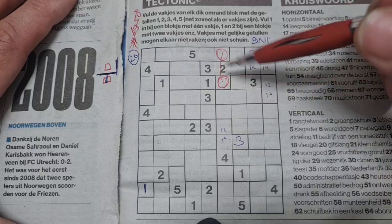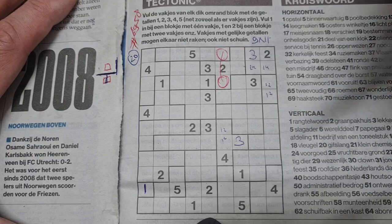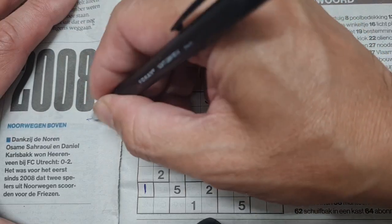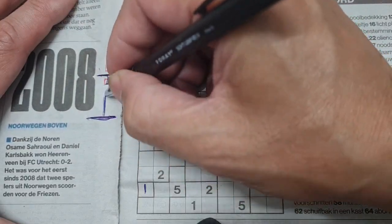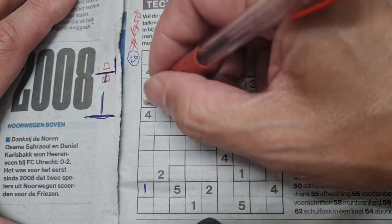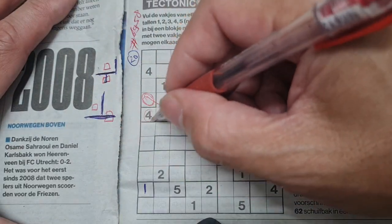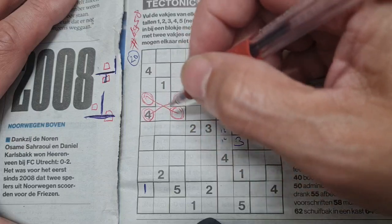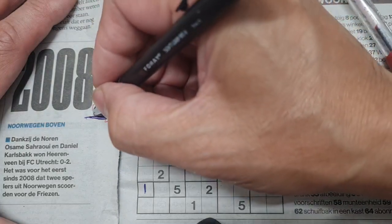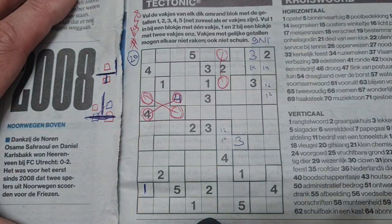Do we have more of these kind of shapes in this puzzle? No, only one. Then the next shape, how about the T shape upside down? Let me draw the T shape here. When you see the T shape, remember that this box has the same number as that box. But also, that box has the same number as this box. So in this case, it's a 4. Only one T shape, I see.